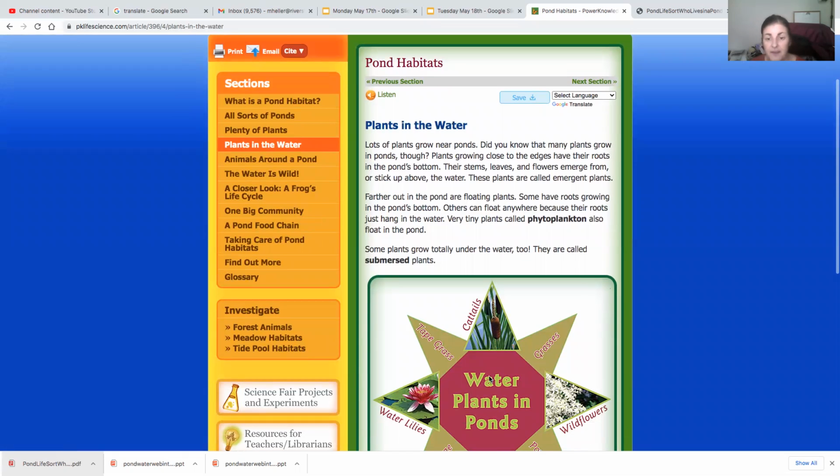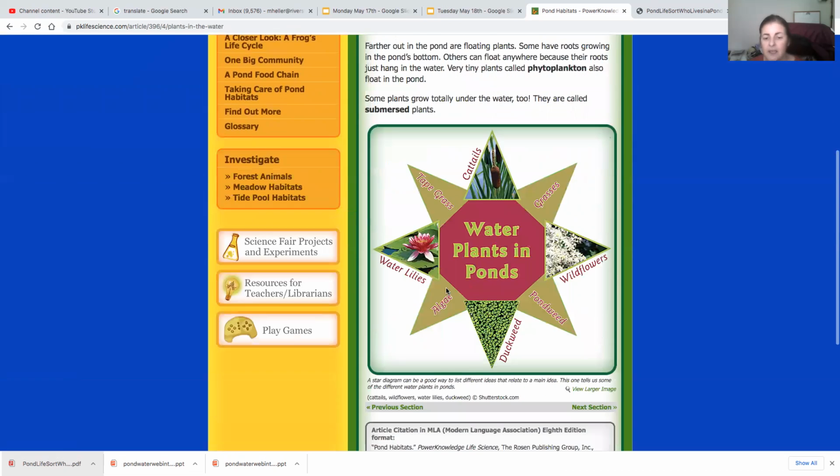Farther out in the pond are floating plants. Some have roots growing in the pond's bottom. Others can float anywhere because their roots just hang in the water. Very tiny plants called phytoplankton also float in the pond. Some plants grow totally underwater too. They are called submersed. Submersed means they're completely underwater.